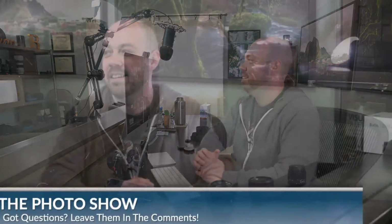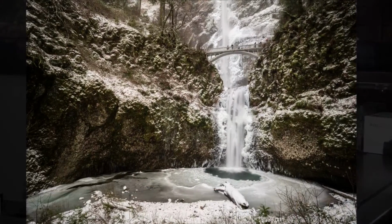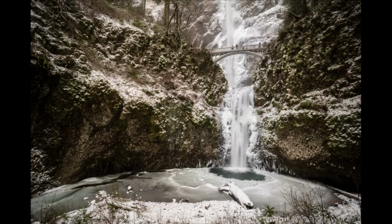Oh, and I have some photos. I forgot. I try to illustrate these things. I've shared these photos before, but let's take a look at some of the photos I've taken. This was back in January when I first got the prototype Batis 18 millimeter lens.